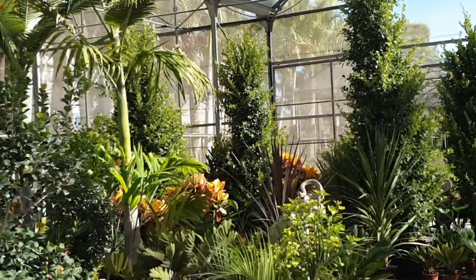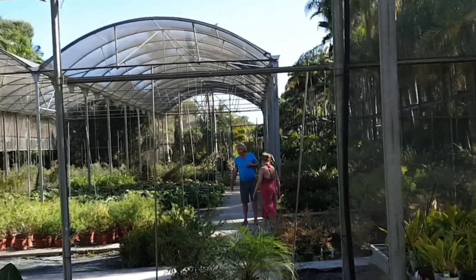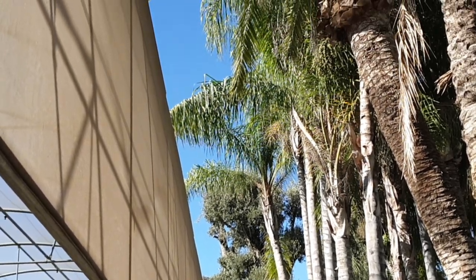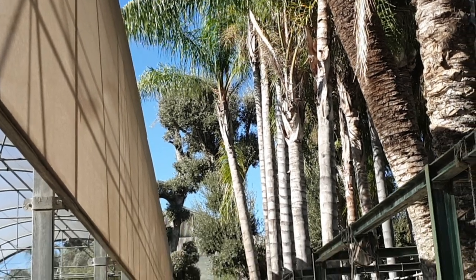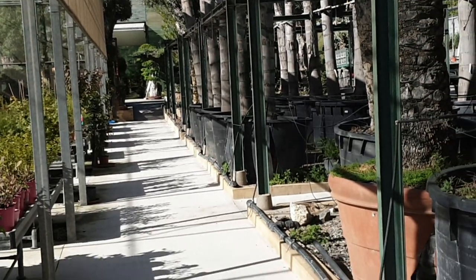So I'm going to walk all the way back and show you here and just walk amongst the beautiful trees. Yeah, this is why I come here. Those massive kind of bonsai cut olive trees. That's what they do very, very well.